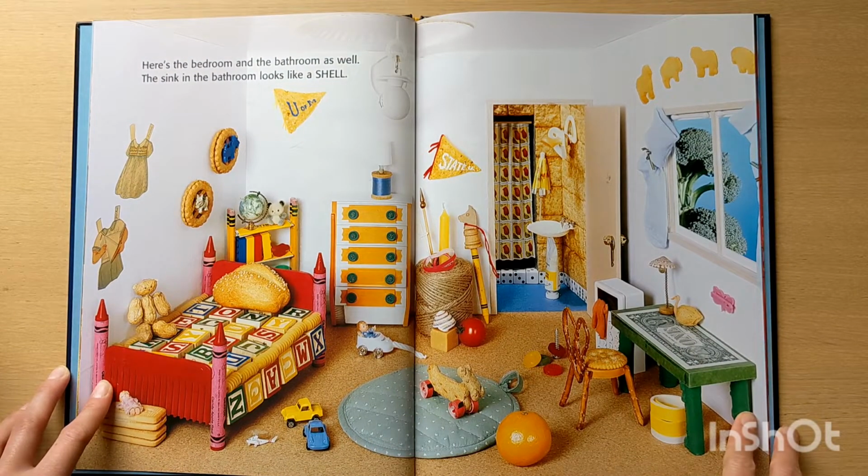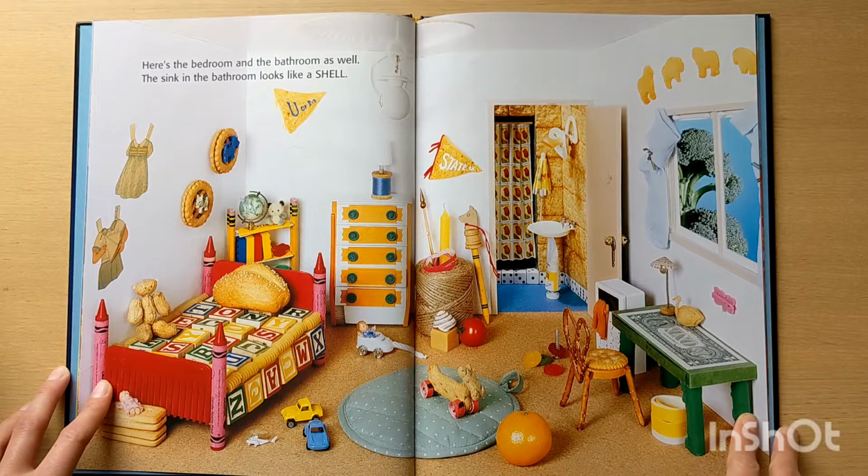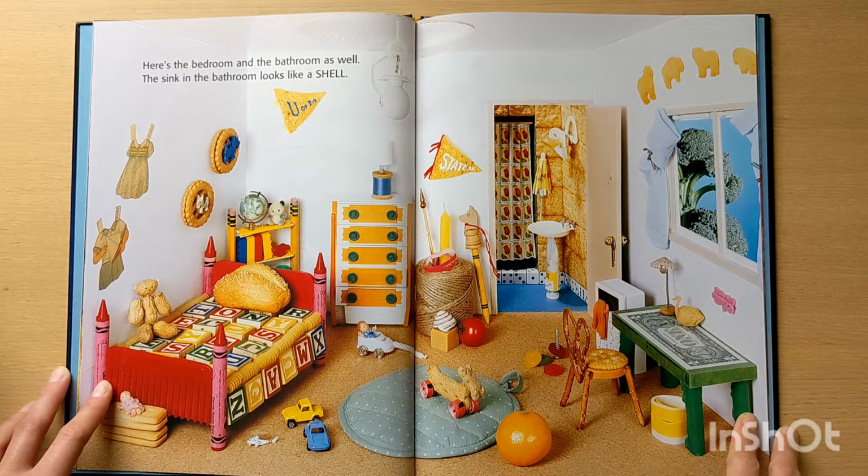Here's the bedroom and the bathroom as well. The sink in the bathroom looks like a shell. You can pause now and check it out.